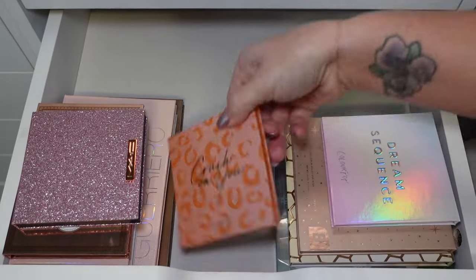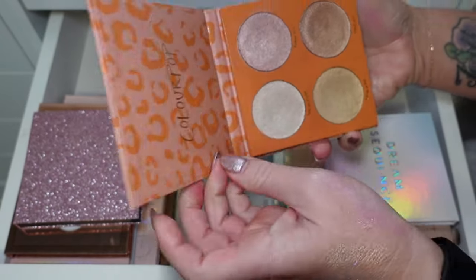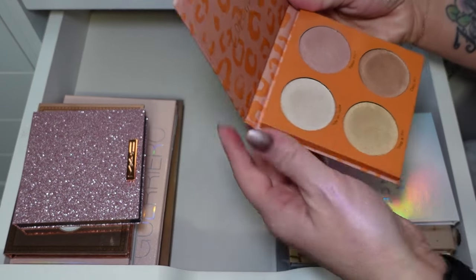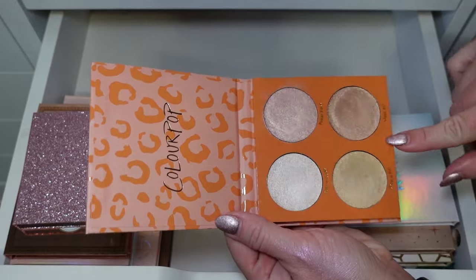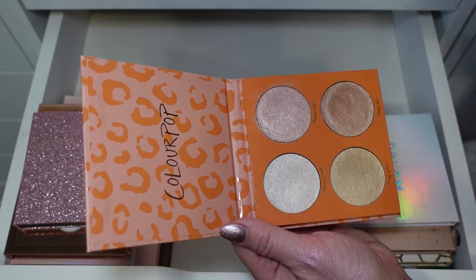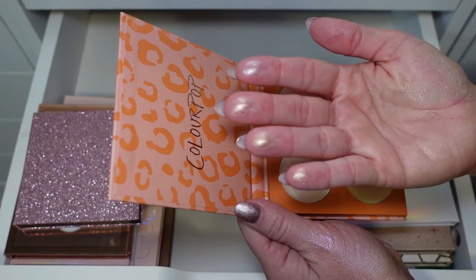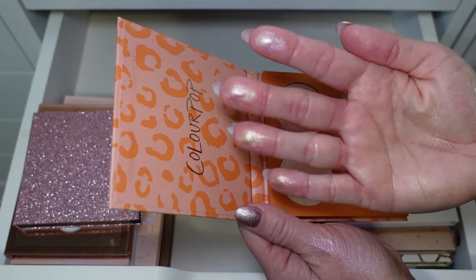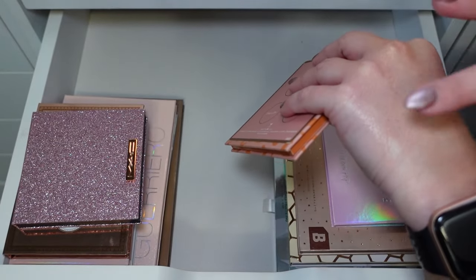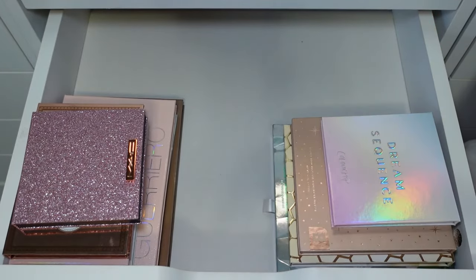So ColourPop, we have Crush on You, the Super Shock highlighters. Okay, I'll swatch them, but I'm pretty sure I'm gonna get rid of this palette because I have the individuals, and I like the individuals because I don't always need a full highlighter palette. Look how stunning those are. And they're still creamy. All right, so I'm gonna pass that one on.